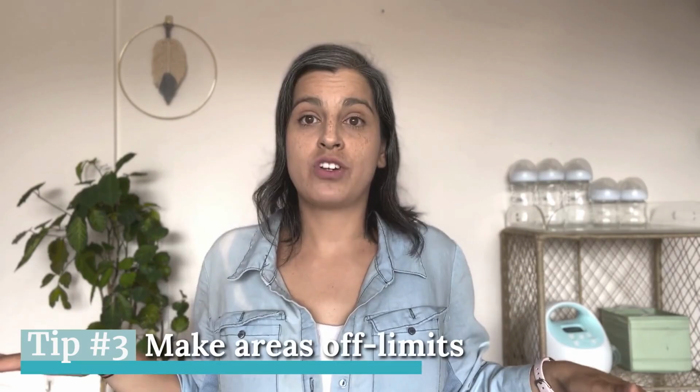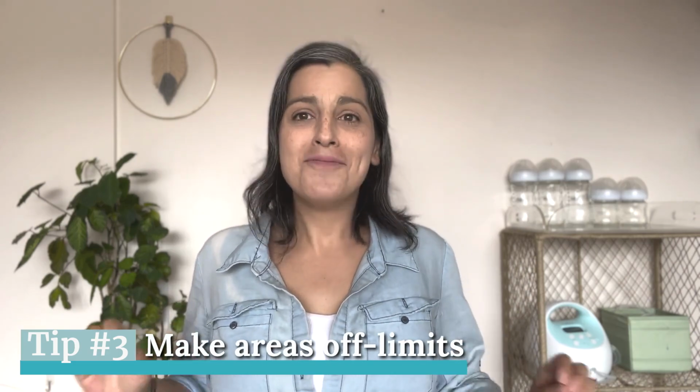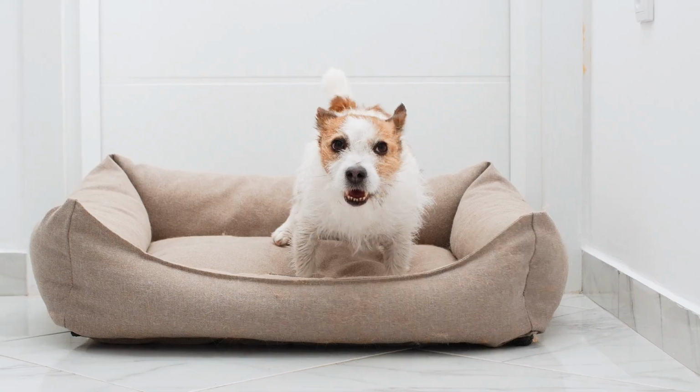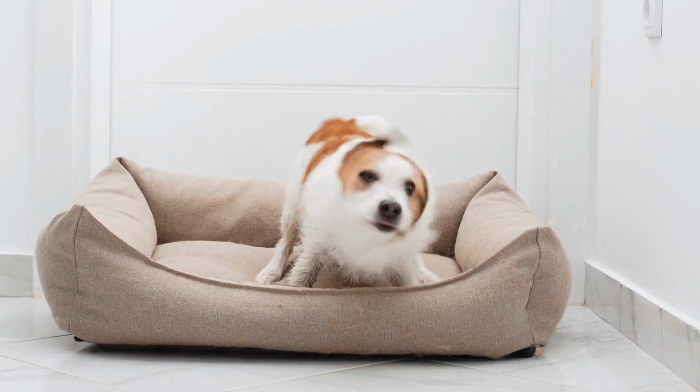Tip number 3, decide which areas are off limits for your dogs. For us, this meant changing sleeping arrangements. 5 beings on one bed and an attached bassinet sounded like a classic pajama party, in which no one gets any sleep. So no more dogs in our bed, they transitioned to sleeping in their own doggy beds in our room. It did take about a month of consistent training. Down, go to bed, good job. But eventually, they were happy in their own beds, which leads us to our next tip.